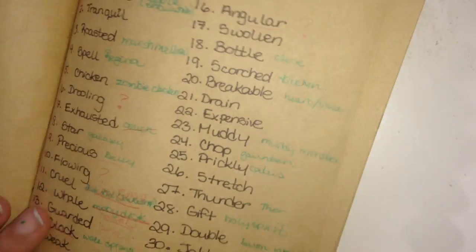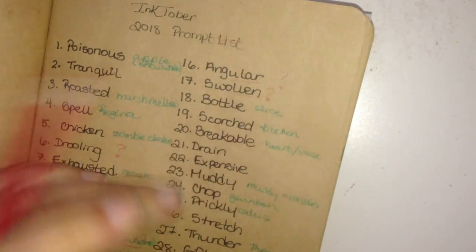Hi guys, welcome back. It's Inktober day number 17, and today's prompt word is swollen.